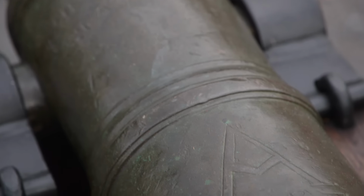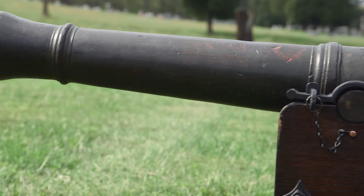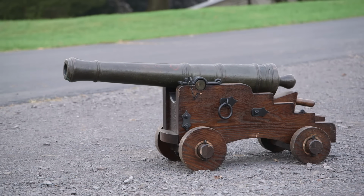Anything that's associated with pirates is kind of folklorish and cool, and this is the ultimate piece. But being able to fire it is really important for collectors because you don't buy a cannon unless it can shoot. If it fires and it fires well, I'll be able to give an accurate value, and it should be pretty good.